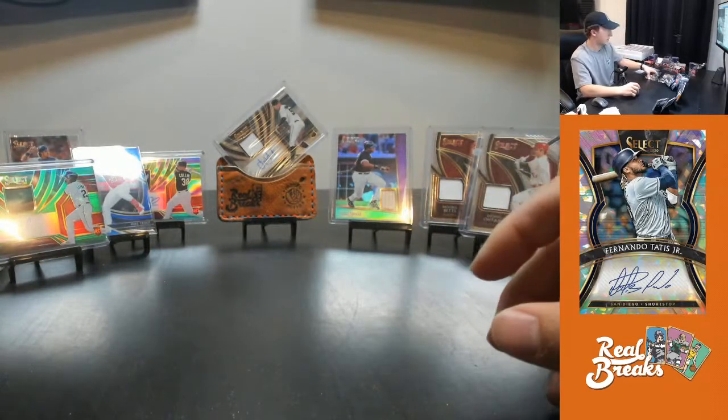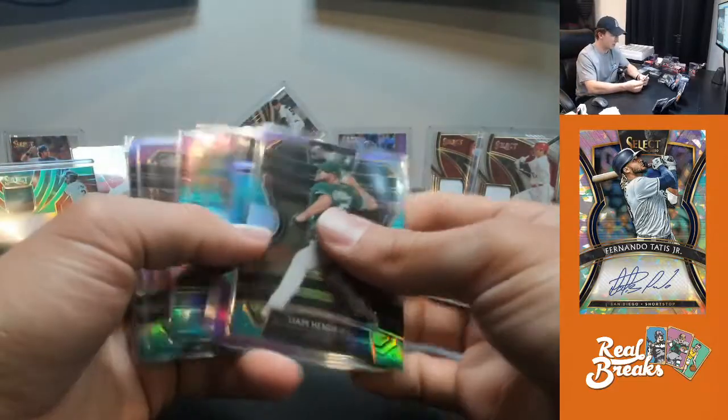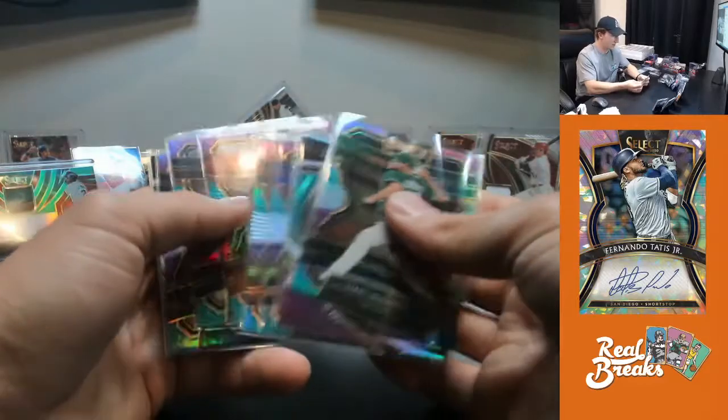All right, so let's recap it. All the tri-colors. That's just a pretty set there. Someone's got to do that whole set. Those are really nice.